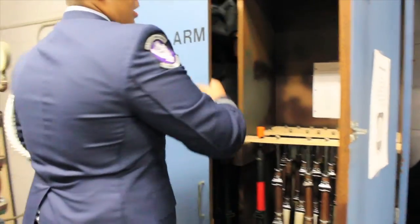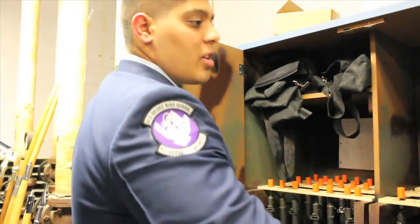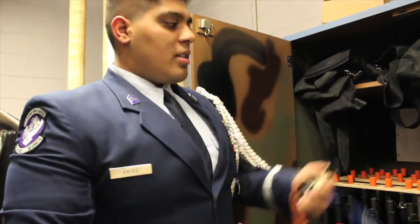Now you're inside the armory. That's how we keep security on this. That's how we keep the rifles protected. That's how we keep accountability for them.